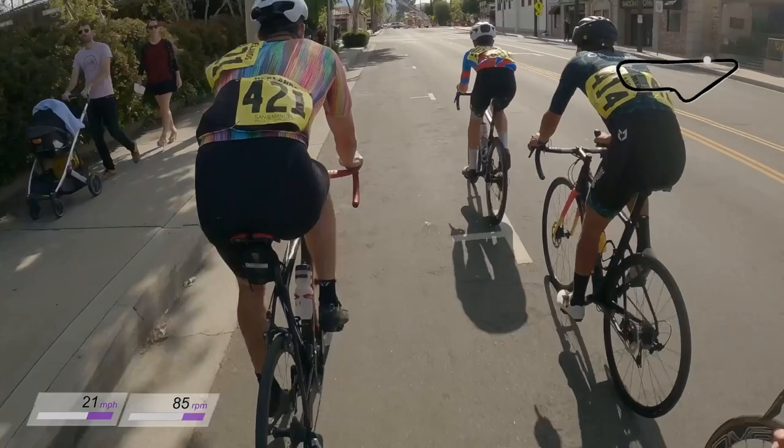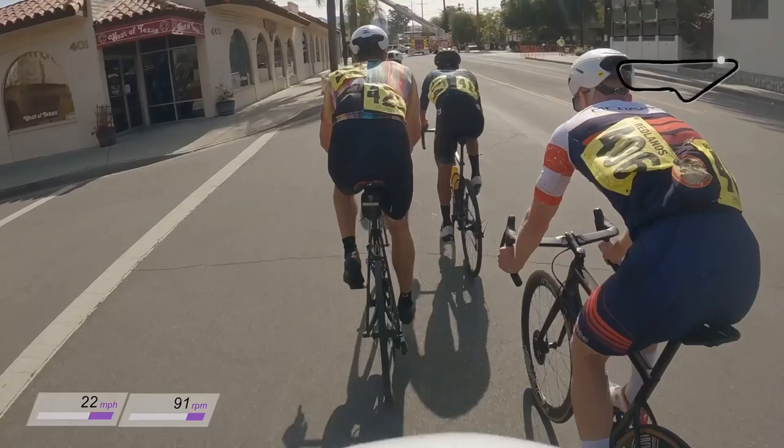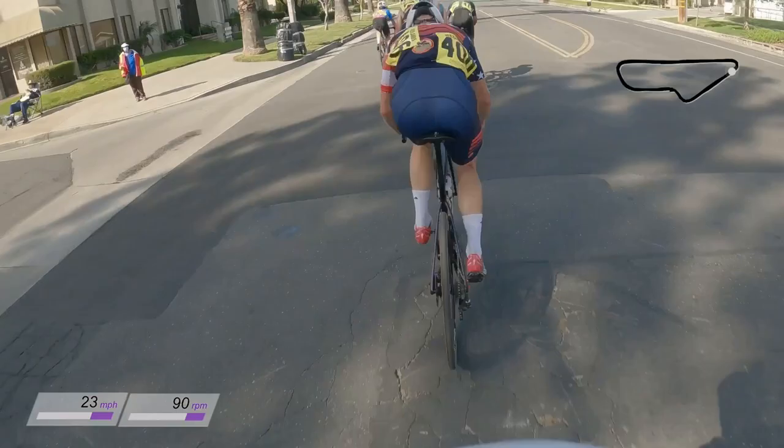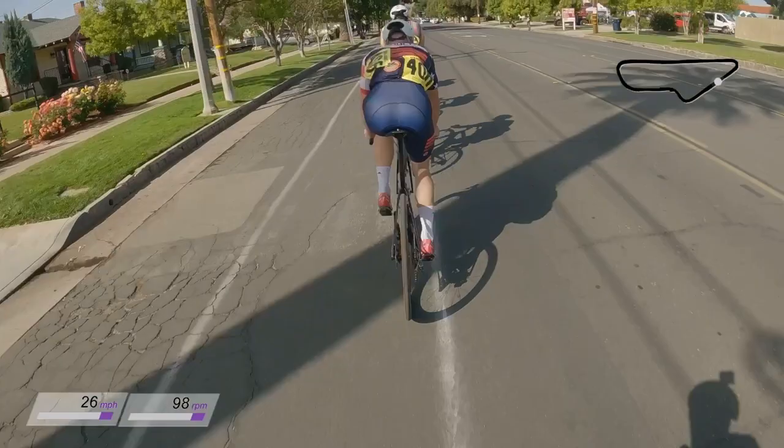And then Jack hits the front. I think Jack stayed in the front for like two laps. And then I crashed. But yeah, Jack hits the front, which I didn't see him for a while. So I was wondering if he was just sitting in. But he's back up here. And then I think he's putting in a good dig right now because the speed picked up a little bit.